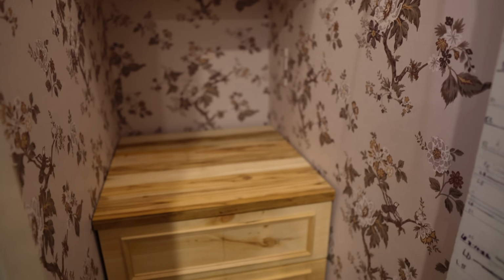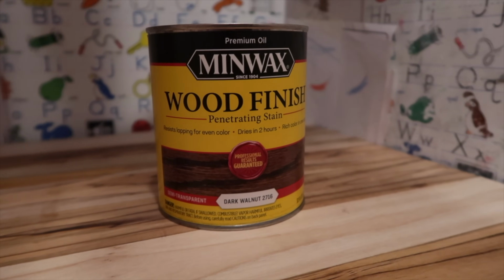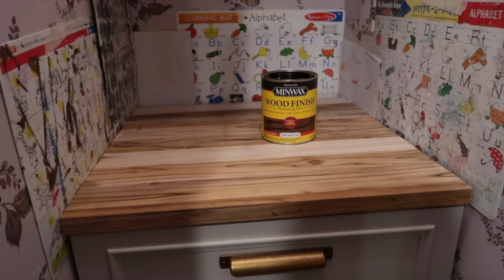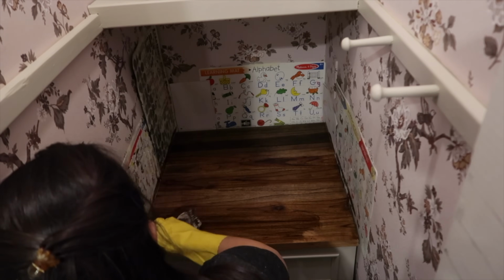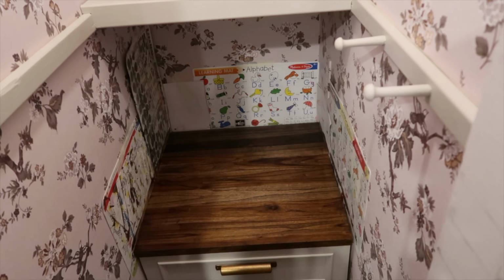To finish off the butcher block, which we debated, we kind of liked the natural color, but to match the butcher block that we have in the rest of the kitchen, I did use this Minwax dark walnut color, and I'm really so glad I did. We definitely agreed that going dark was the better choice. I just think it looks so rich and beautiful against the wallpaper and the paint color, and again, of course, it ties in with the kitchen.